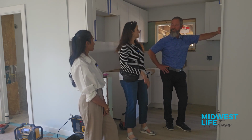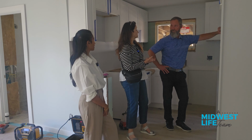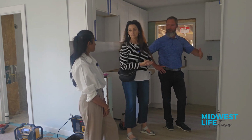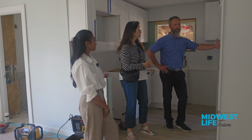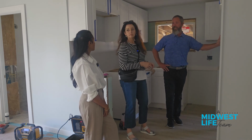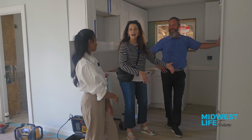And then I believe we're ordering a counter-depth fridge for this space, correct? Yes. So that fridge will not stick out like a normal fridge. It'll be more flush. The doors will just be a little bit further out than what the cabinet is. So it'll just flow. Yeah, that maximizes the floor space, exactly.